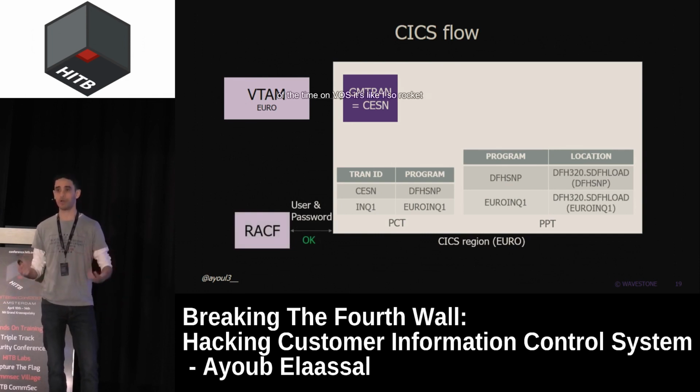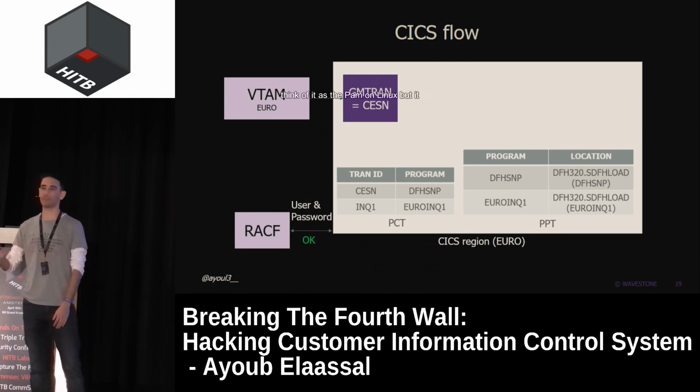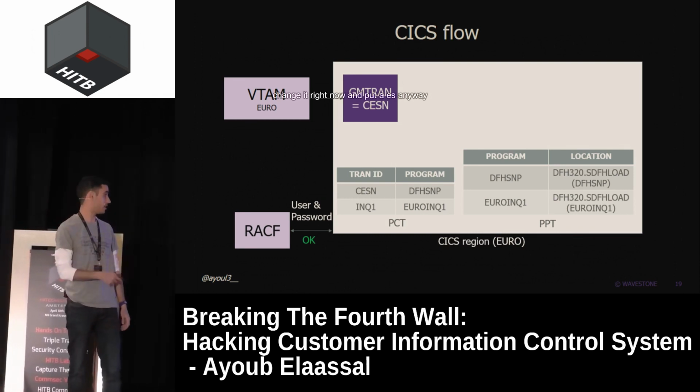Now, obviously, since it's an authentication program, it will talk with a security product on the mainframe. Most of the time on z/OS, it's RACF. RACF does so much more, but you can think of it as the PAM on Linux. It handles every access on the mainframe. If you want to access a command, it's RACF. If you want to authenticate, it's RACF. It stores the password hash. It's DES, by the way, although they're trying to change it right now and put AES.